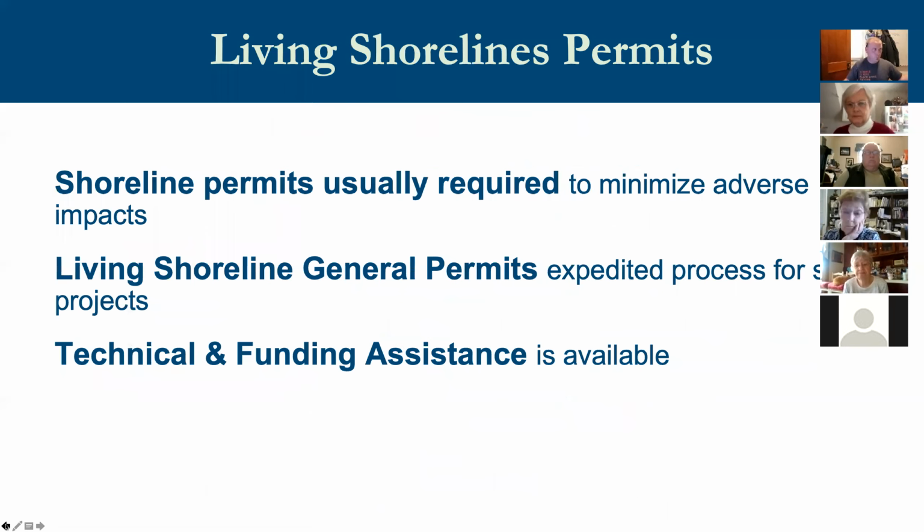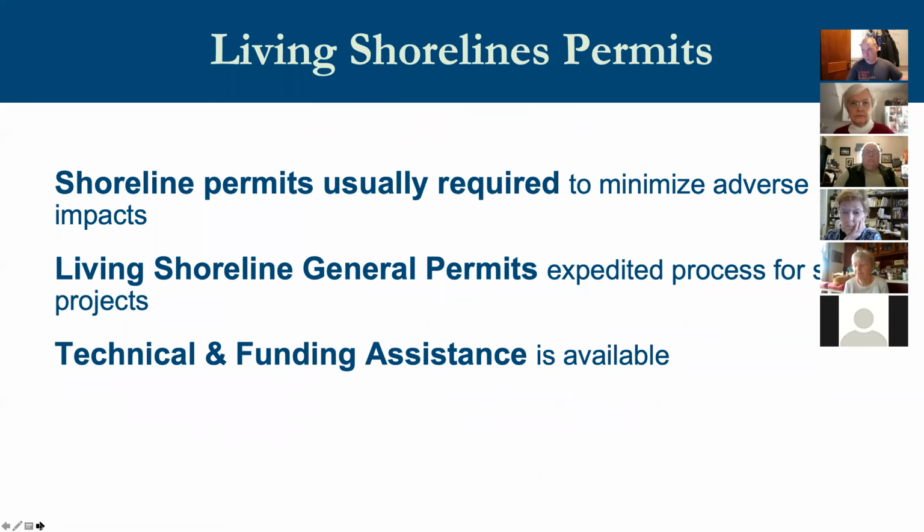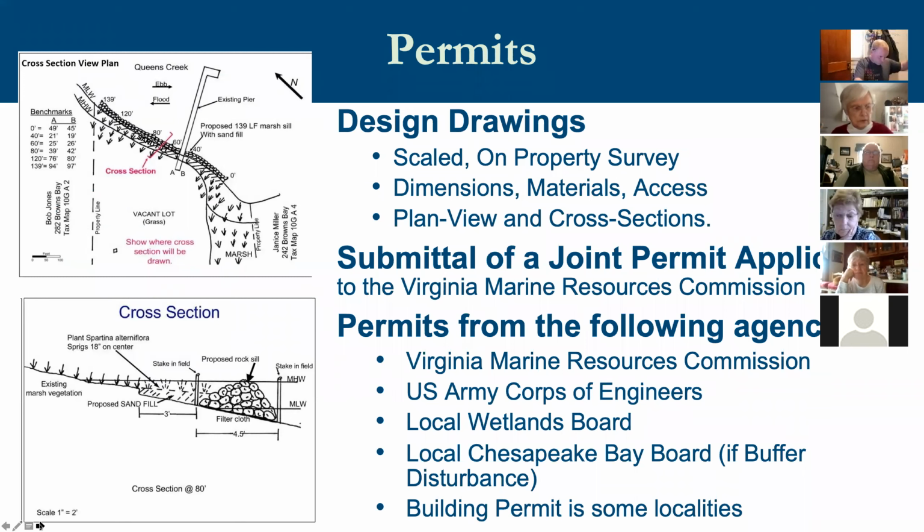Thank you. Actually, there's a general permit that is an expedited process in Virginia. When they made living shorelines the preferred shoreline management practice, they created certain types of living shorelines, the ones on the more green side of the scale, that can undergo an expedited review and approval process. But even so, it is important to make sure that you have well-developed permit applications and all the information you need to submit that permit.